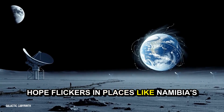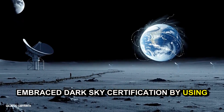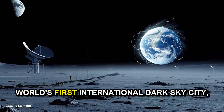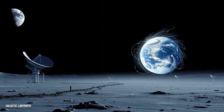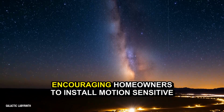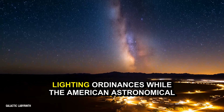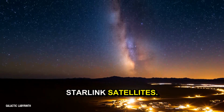Hope flickers in places like Namibia's NamibRand Nature Reserve, where communities have embraced dark sky certification by using shielded, warm-colored LED lights that minimize skyglow. Similar efforts in Arizona's Flagstaff, the world's first international dark sky city, show how thoughtful lighting can preserve both safety and stars. Grassroots movements are pushing for lights-out hours during meteor showers or encouraging homeowners to install motion-sensitive fixtures. The fight has reached policy halls too. Spain's Canary Islands now enforce strict lighting ordinances, while the American Astronomical Society pressures SpaceX to darken its Starlink satellites.